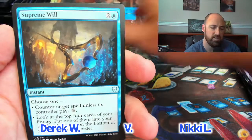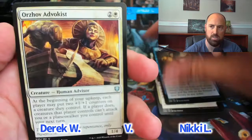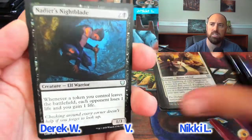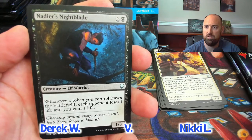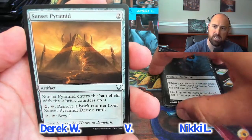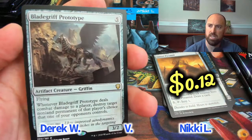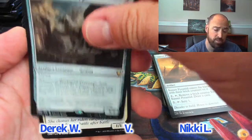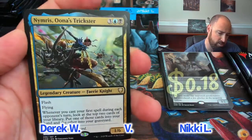Fantastic. I don't know why I put that over there because I need this over here. Supreme Will. Orzhov Advokist. I don't know why this thing sometimes has a hard time focusing and sometimes not. Weird. Okay. Sunset Pyramid. And I'm not too up on the uncommon price. Blade Griff Prototype. Okay. And a Keleth. That's a legendary horse.